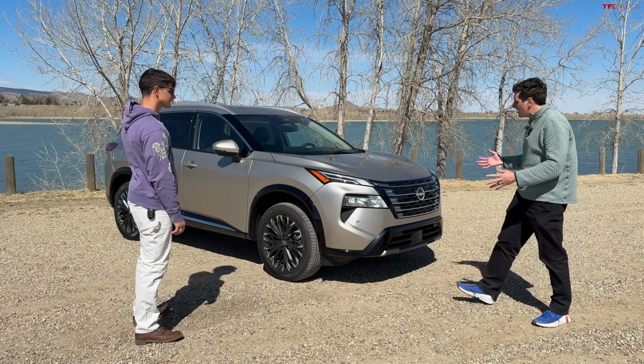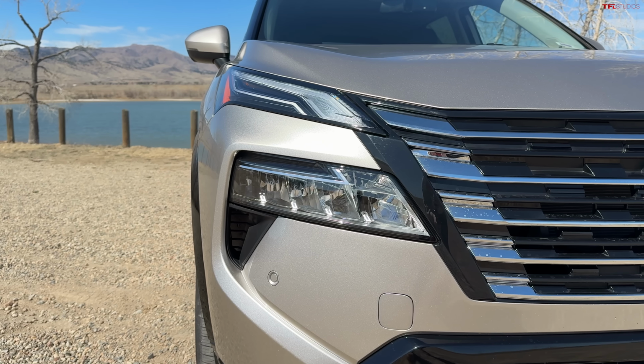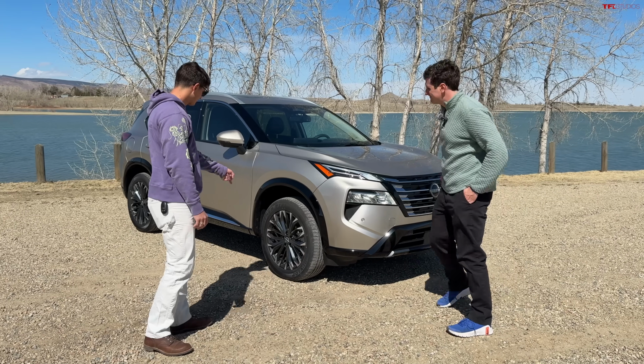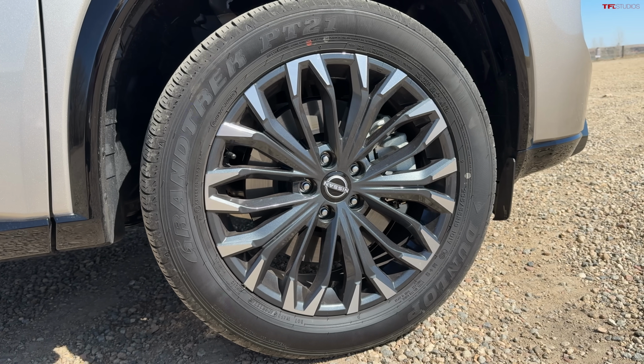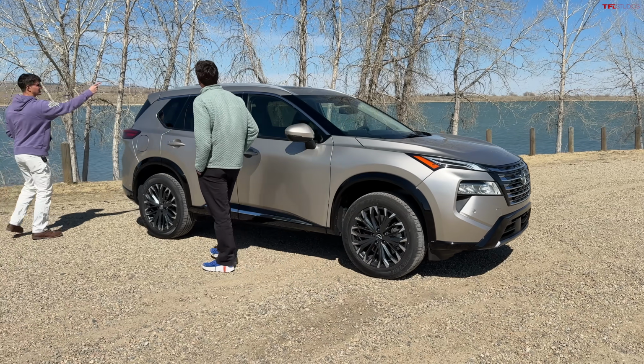Now, the front end of this Nissan is dominated by this black and chrome grille, and we do have the stacked headlights with the turn signals above, and of course, they've gone full LED. And we have a pretty sharp wheel design, a little bit of contrast in there between some darker paint on the wheels and some polished elements. Along the side, nothing too major. It is kind of interesting though.